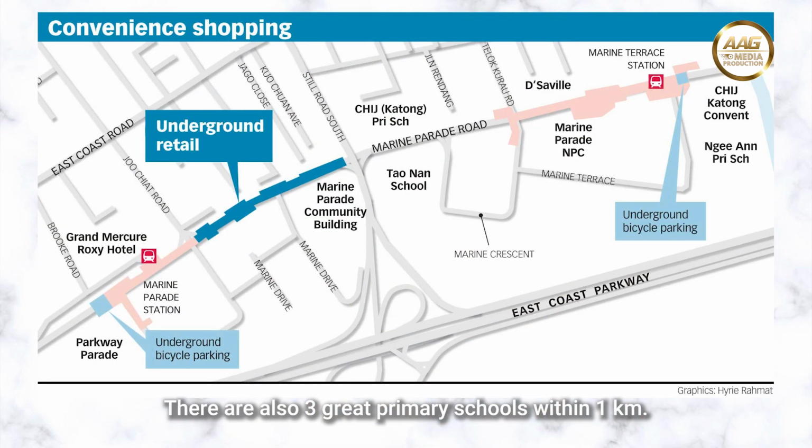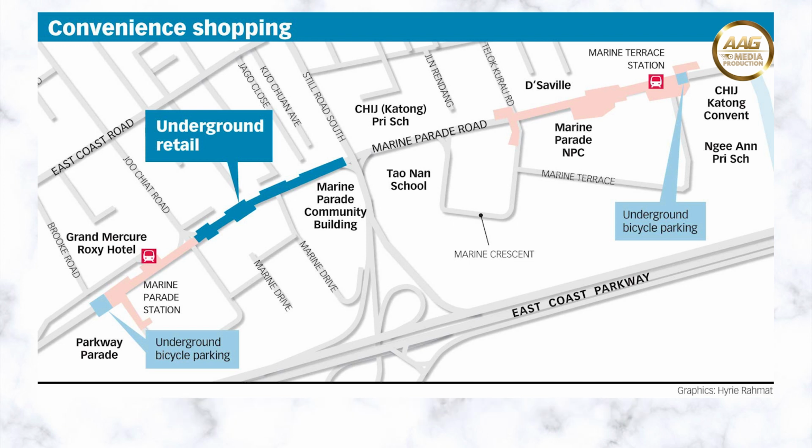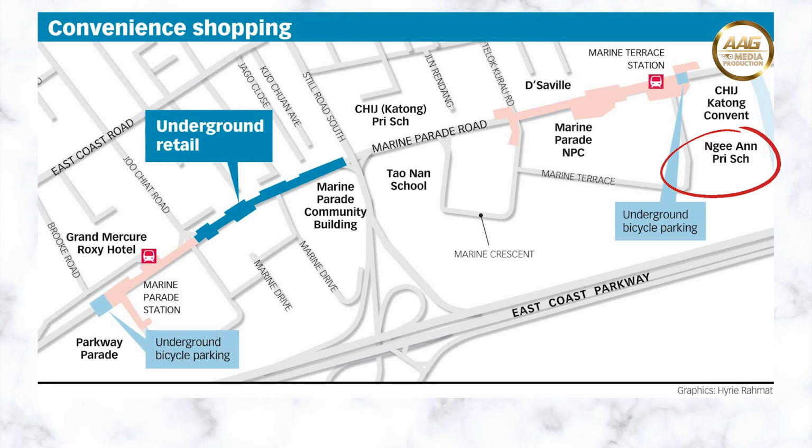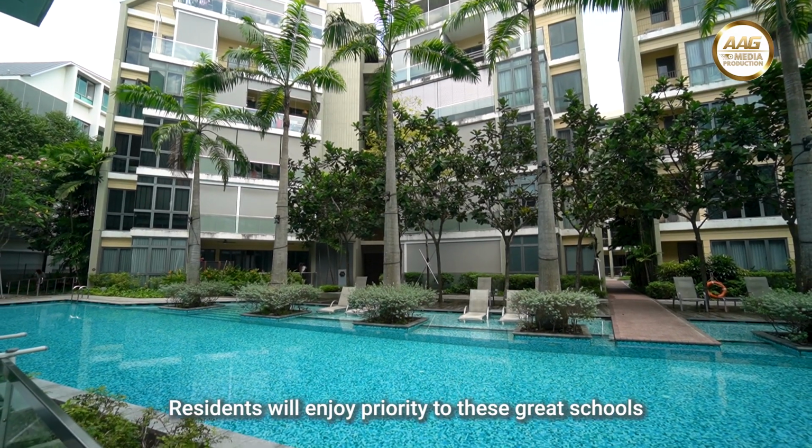There are also 3 great primary schools within 1 kilometer: Tao Nan School, CHIJ Katong Primary and Ngee Ann Primary. Residents will enjoy priority to these great schools.